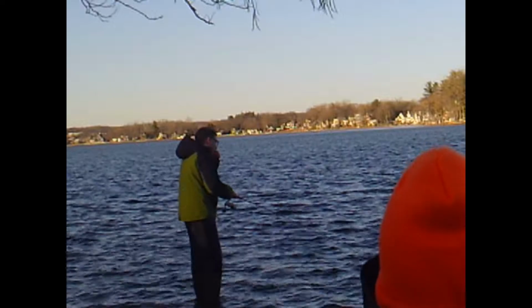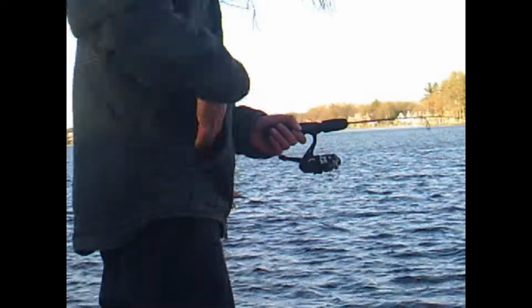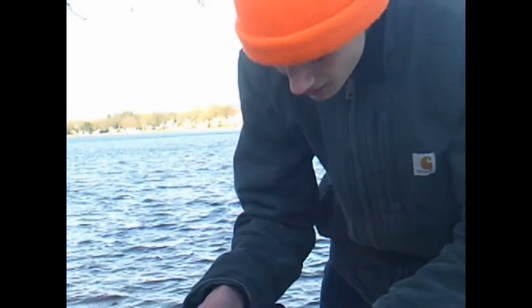I have to make the timer on this challenge a bit longer. The action just died off all of a sudden. My hands are so cold. I had to put them in the water to wash off the slime from that bass, and now they're freezing. Okay, guys, so we're making the challenge longer now because it's so cold we can't get a cast out. We only caught two little fish. Well, I'm trying to do better, so we're making the timer half an hour. So, turn down.